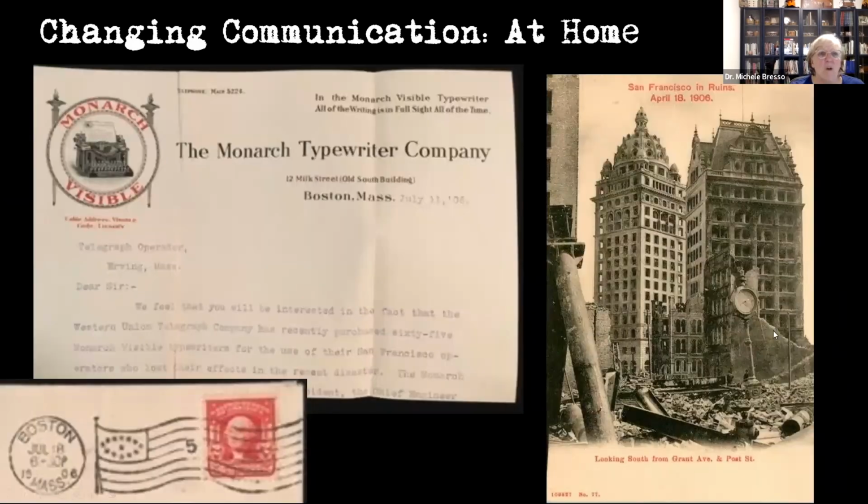But it also became a way to communicate the typewriter's importance in society. This letter, again from the Monarch Typewriter Company, is actually a sales pitch to a telegraph operator in Massachusetts. And the representative touts the fact that the company has just provided Western Union Telegraph Company 65 Monarch visible typewriters for their San Francisco operators who, quote, "lost their effects in the recent disaster." Note the date of this letter, July 11th, 1906.